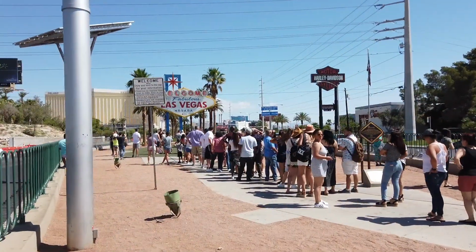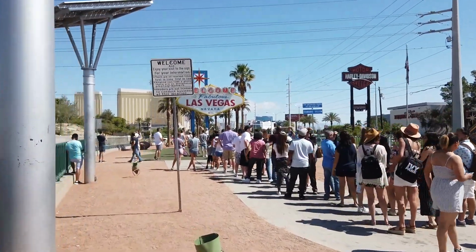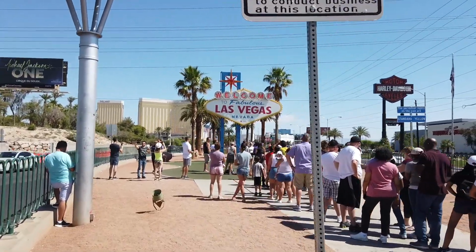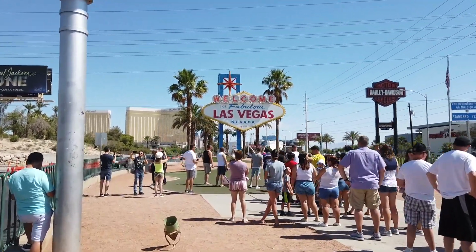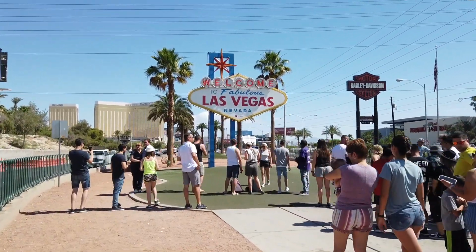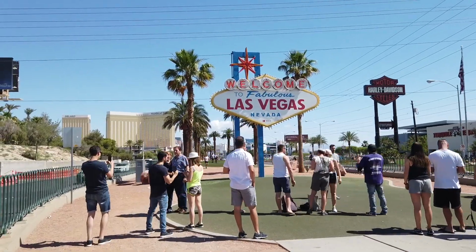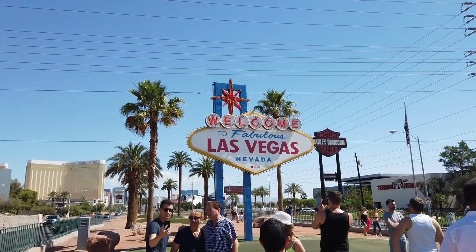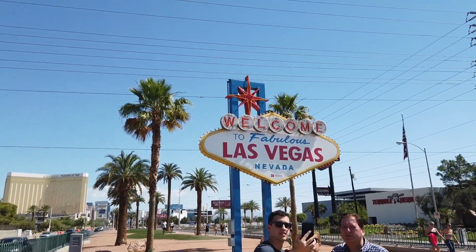The Welcome to Las Vegas sign is 25 feet tall, and as you can see from the video, it stands in the middle of Las Vegas Boulevard just south of Mandalay Bay. The famous design was done by Betty Willis back in 1959, who worked for Western Neon, the original builder of the sign. She never copyrighted the design. She wanted it to be her gift to the city.